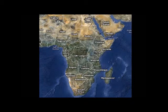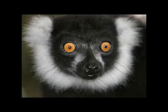The island is 300 miles off the coast in the Indian Ocean, but 160 million years ago, it was attached to Africa. Anyway, it sailed down from Somalia and went south.